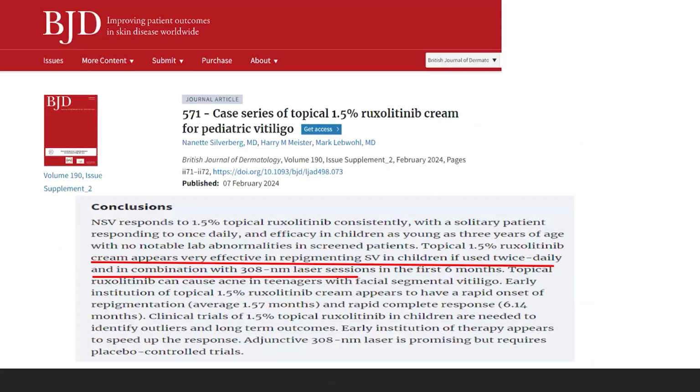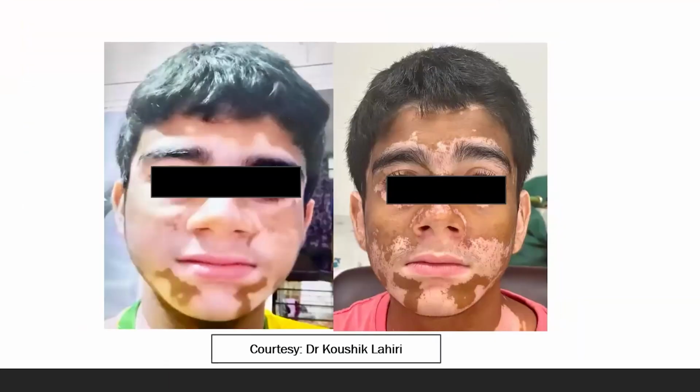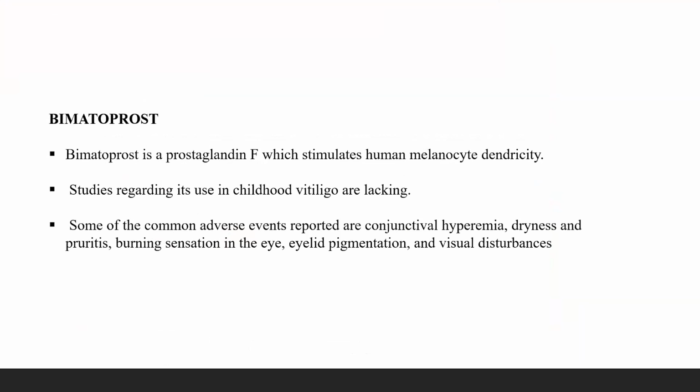So this is a very interesting one I was talking about, recently published in BJD in 2024. They actually experienced some encouraging results while using ruxolitinib for segmental vitiligo. Now, these are some of the responses. We also have decapeptide, bimatoprost.